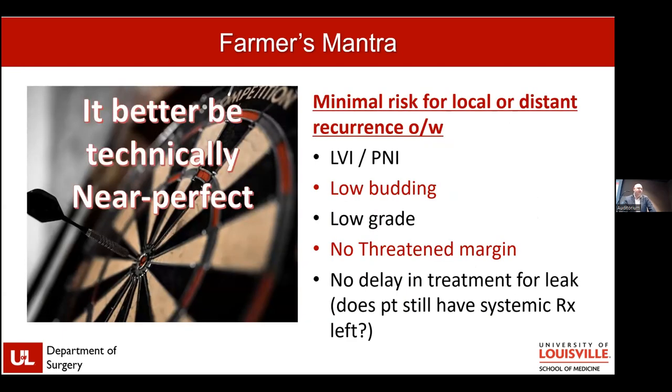My idea about this: the only time I would not give someone a loop ileostomy is if it is technically near perfect. There's no perfect operation, but it's got to be close. They need to have minimal risk for local or distant recurrence, because if they develop a leak, those risks are going to go up. So you need to know before you go into the operating room if they have things like lymphovascular invasion, perineural invasion on their biopsy, tumor grade, abutting, those sorts of things.